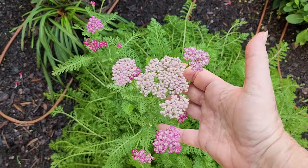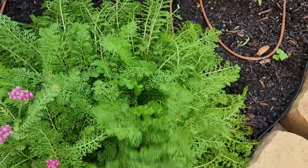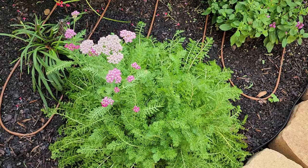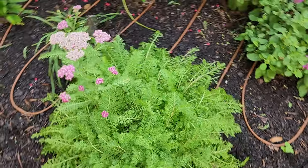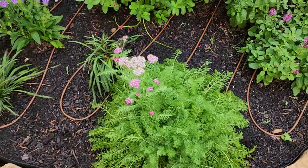I really like the foliage. I like how it looks. I like how bushy it is. I wish it would flower more. So I don't know if I'm a huge fan of yarrow yet or not.